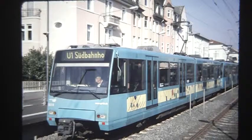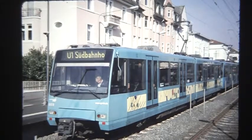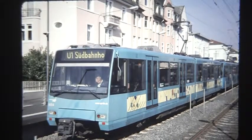Okay, these are the 500 series cars. These are the U4s. There are 39 of these. These were delivered in 1994 and 1995, built by Duvag. The U4s only run on the A section of the U-Bahn. The U-Bahn was built in 4 sections, A through D. The oldest section is the A section, and that's what the U1, U2, and U3 operate on.